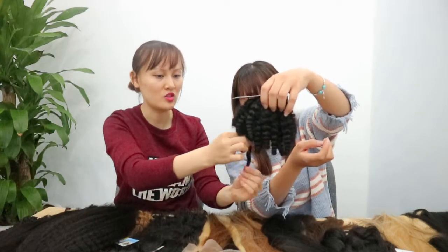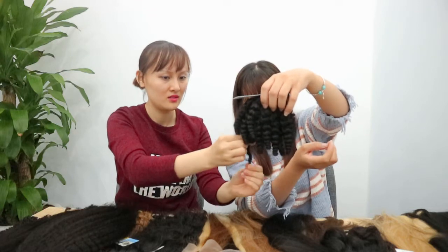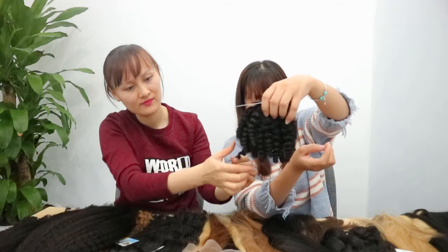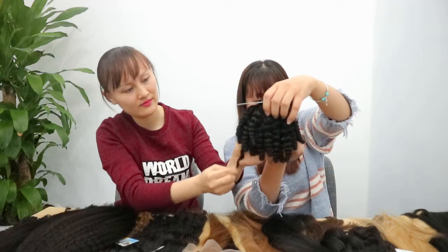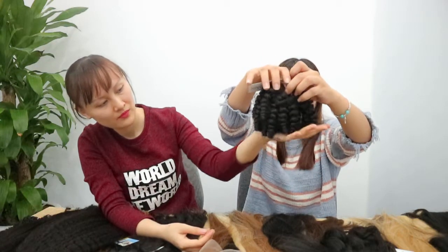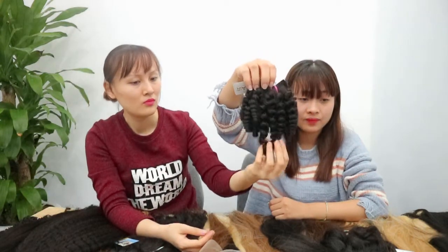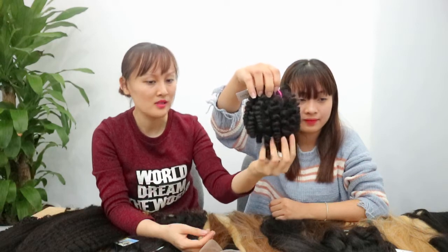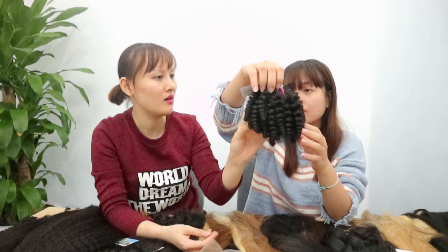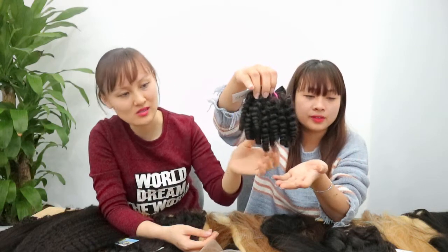You can see the way that I pull our hair. You can see the trunk hair is... right? The trunk hair. Feeling gorgeous hair. Very thick. We have many sizes from 6 to 28 inches and we are holding kinky curly hair with 12 inches.